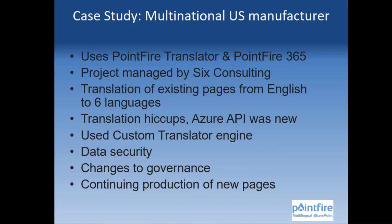So this came at a time when the back end that PointFire Translator uses for machine translation, an Azure API, was switching to a different version during the implementation. And there are two different Azure APIs that you can use with PointFire Translator. One of them is the same engine for everyone, and it's a very high quality neural engine. But the other one is something called Custom Translator. Custom Translator is something that you can train on your own documents so that it adopts your vocabulary, your style.